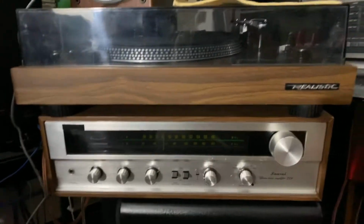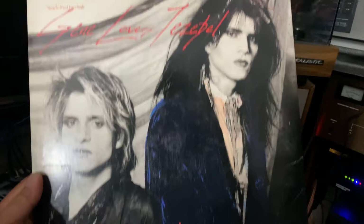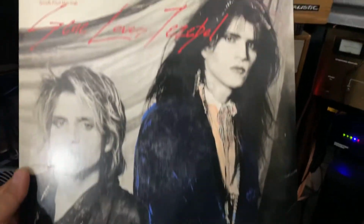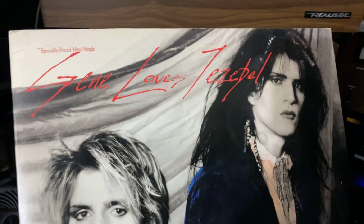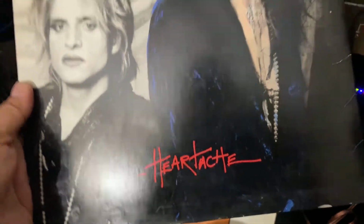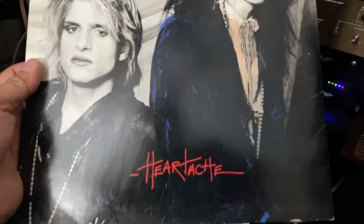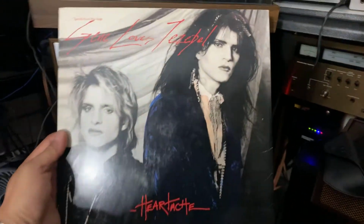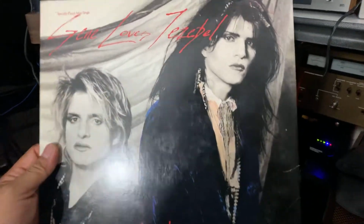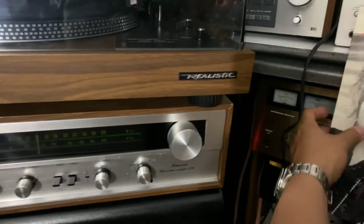And this vinyl, I just purchased this. It just arrived in my mail, and these are from the '80s. I don't know if you guys know this band. It's Gene Loves Jezebel. It's a heartache. Sounds amazing. They have the song "Motion of Love," "Jealous." They are a good band from the '80s. So I have to play this one of these days. I've never played it yet with my Realistic right here. Maybe this weekend.